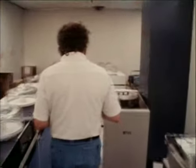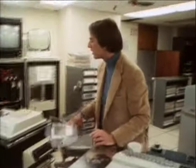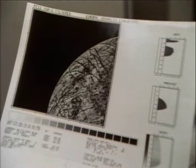Finally, the end product of this remarkable set of links and relays is a hard copy which comes out of this machine showing, in this case, the wonders of Europa, which were recorded for the first time in human history today. It is absolutely astonishing.